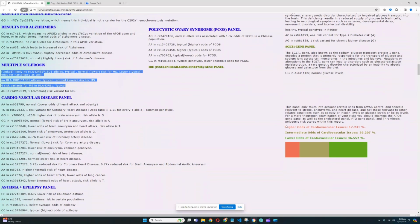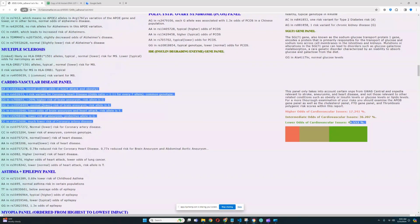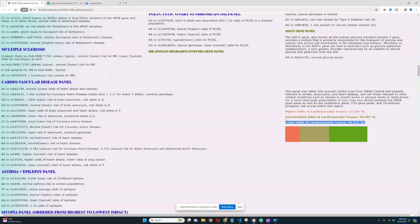So it's probably quite healthy for the HLA gene panel as well. For the risk of cardiovascular issues, he's got a predisposition to lower odds of cardiovascular issues. Really healthy genotype here. So based on this whole cardiovascular disease panel, it looks like he's got a predisposition to lower odds of cardiovascular issues, which is really good to see.